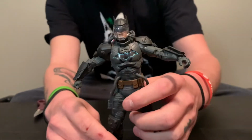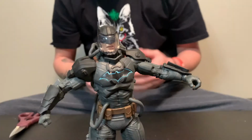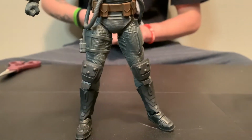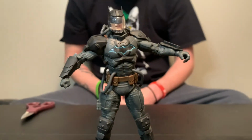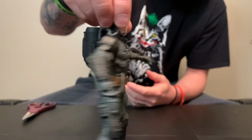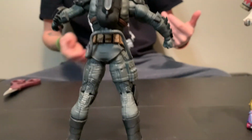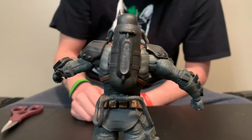And my favorite thing though is the bat symbol. The bat symbol just looks really cool, and like I said, the Target one's going to glow, which is even better. So that's awesome. And the Batman face sculpt looks pretty good. Everything's pretty decent on it. I just might be a little biased because I really like this look with his hazmat suit. And if you've read the comics, you have seen him in his hazmat suit as well. So they did a really good job with this.